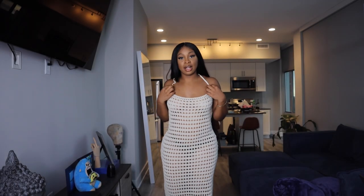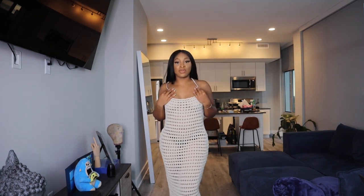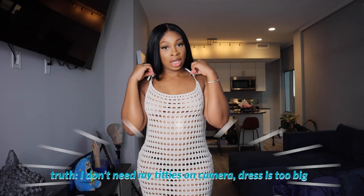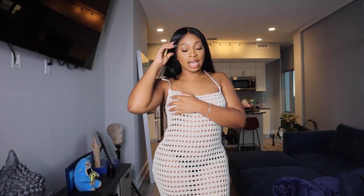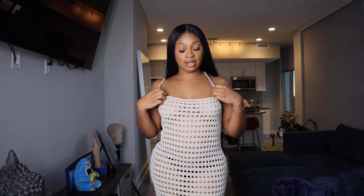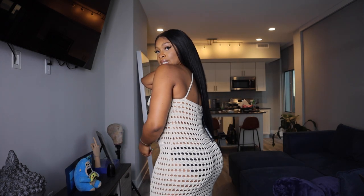This is another outfit I got from PrettyLittleThing. It's kind of like a crochet maxi dress. It goes all the way down to my ankles. I don't have shoes on. I'm currently holding this up because I think I might have gone a little bit too large in size. Maybe I should have sized down. As you can see, this is dropping. This is just not it. What I'm gonna do is have it roped back here, get it tightened back here and then just rock it like that.